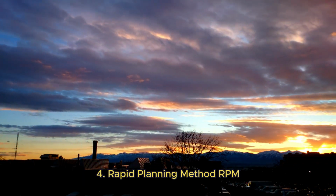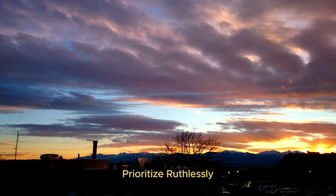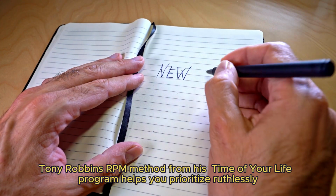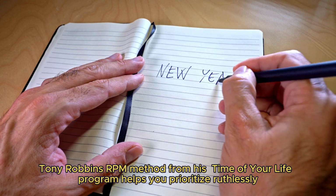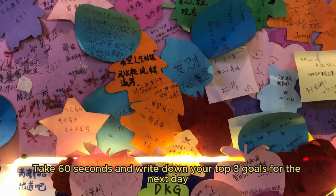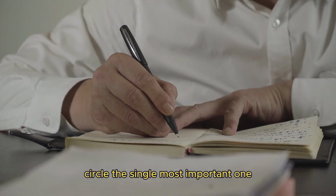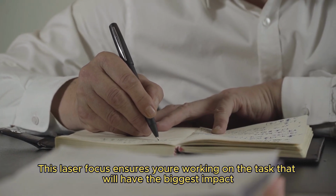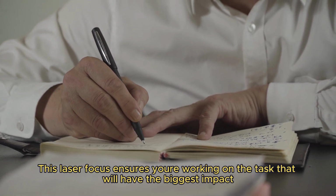4. Rapid Planning Method, RPM. Prioritize ruthlessly. Tony Robbins' RPM method from his Time of Your Life program helps you prioritize ruthlessly. Take 60 seconds and write down your top 3 goals for the next day. Then, circle the single most important one. This laser focus ensures you're working on the task that will have the biggest impact.